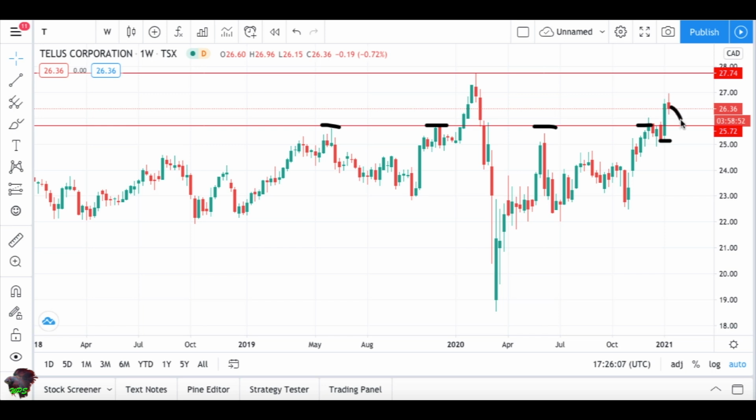What I'm expecting the market to do now is come back to this 26 area, retest, give us a better signal to go long, and then continue on to the 27 area, $28. If you're looking to get into this market, this is the area to look for to get in. We are not buying on the top, we are buying on the bottom, meaning when the market moves, you wait for the rebound or the market correction, and you buy on the correction. That's as far as TELUS.